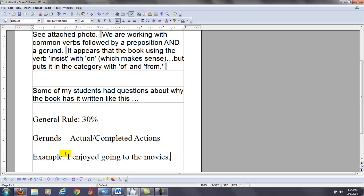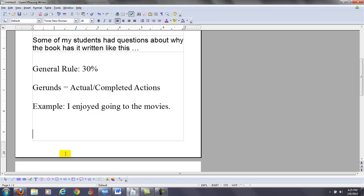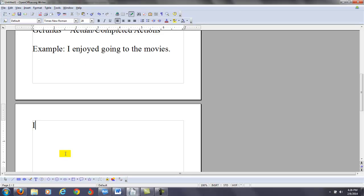In this case, we have gerunds, actual or completed actions. So the example is, I enjoyed going to the movies. It would be very odd to say, I enjoyed to go to the movies. So you can tell students that in some cases, when you're talking about actual or completed actions, it's very possible to use a gerund after those verbs. Remember, it's not going to help every time, and there are exceptions to everything I'm saying here, of course.